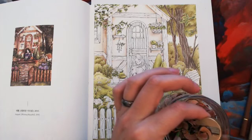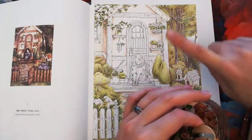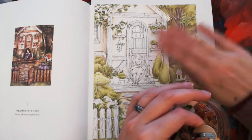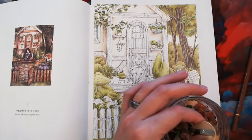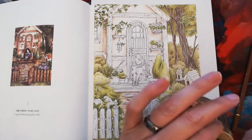You'd think I would be more judicious with my sharpening, but I'm not. I only sharpened the greens one time and did this entire thing with one sharpening of the greens, so it keeps the point pretty good.